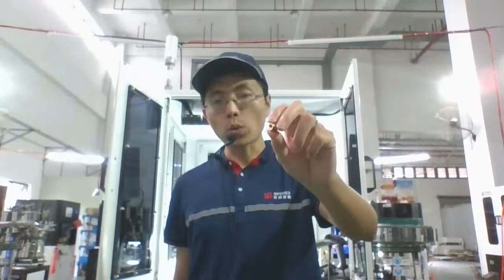This is brass. The brass nut material is brass, the alloy of copper and zinc, and the surface is knurled. The cylindrical surface is knurled, so it will increase the friction, and you can turn it by hand very easily. For this nut, actually there are seven different sizes, and we have developed one machine to inspect all the seven different sizes of nut.